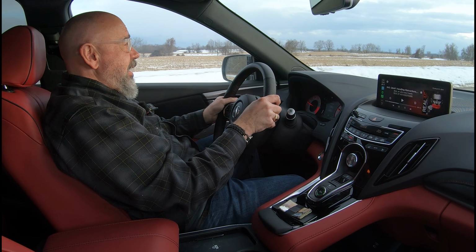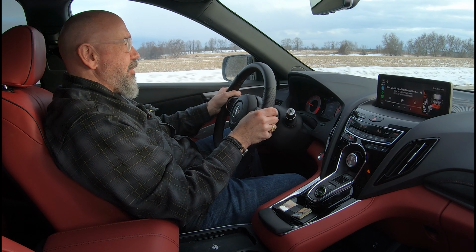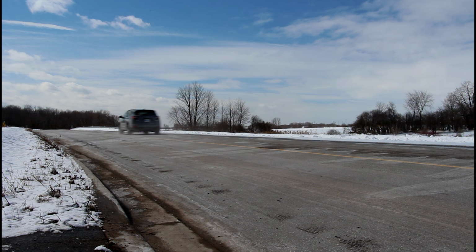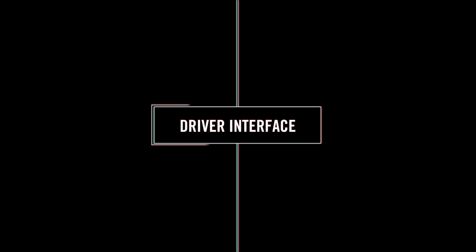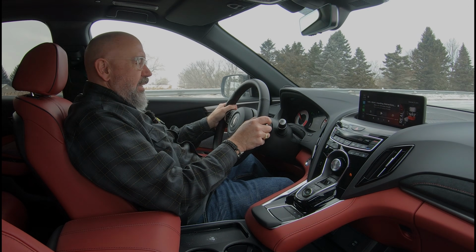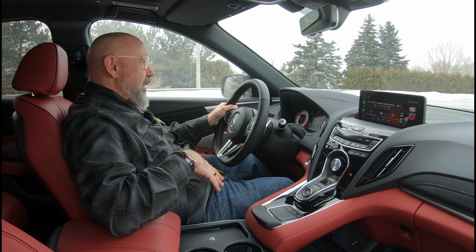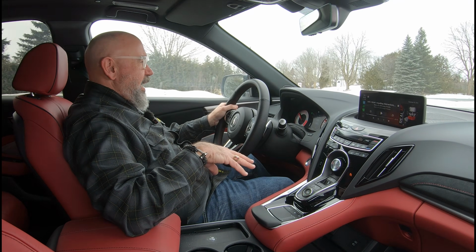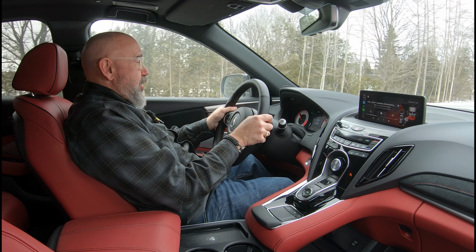And speaking of technology that makes life easier, let's get back to this car's driver interface. Here in the driver's seat, there are some notable changes, some layout differences here for additional storage and better functionality, bigger screen, that sort of thing, but the fundamentals are spot on.